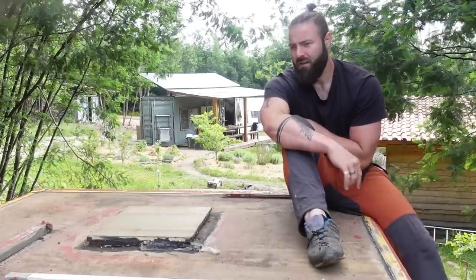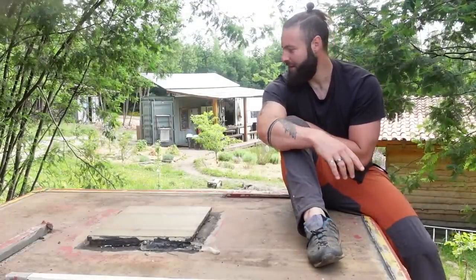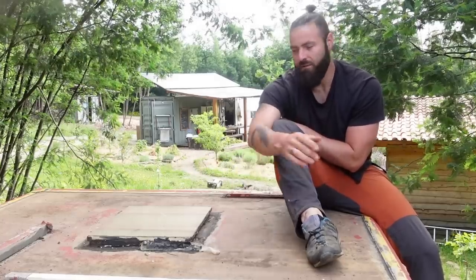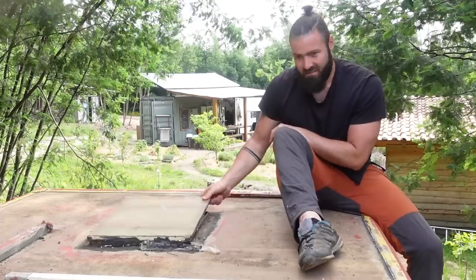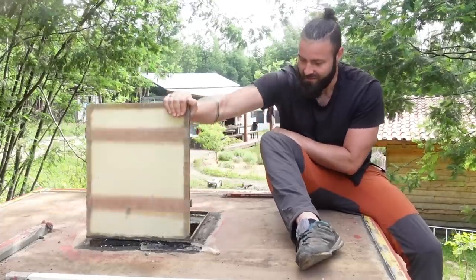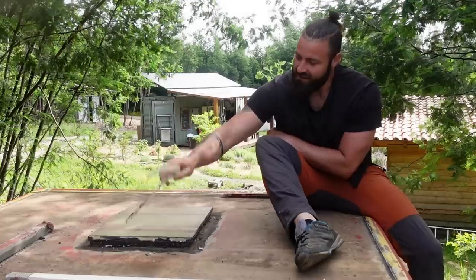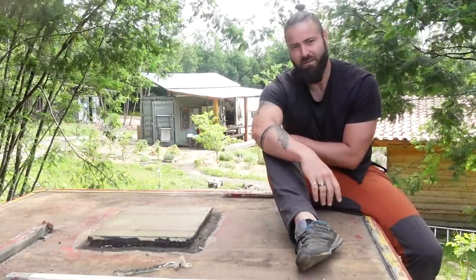Okay, so right now we are on the roof of the yellow van. As you can see, the fiberglass is looking pretty bad. It's bent, it's leaking everywhere, and it's falling apart. It has been fixed a few times, but the fixes are not the best, as you can see. So we had to take a drastic decision, and we have to cut all the roof out.